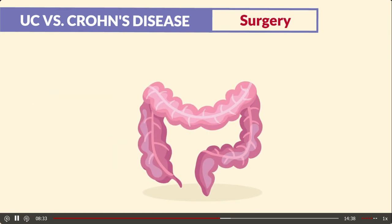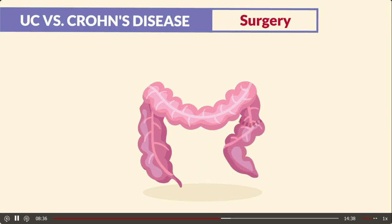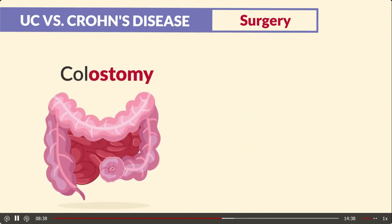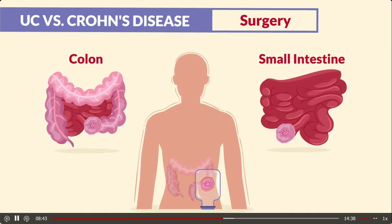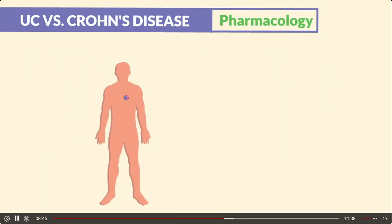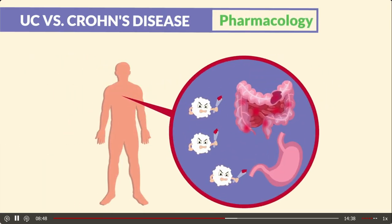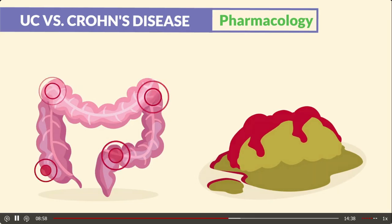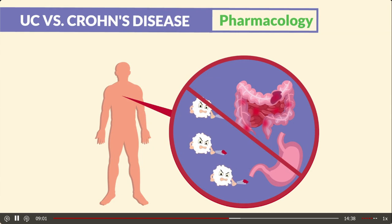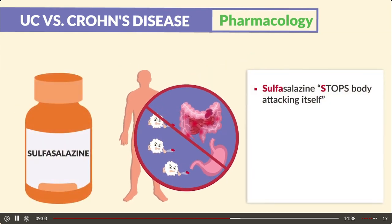Now, in terms of surgery, we can always cut out the bowel that's causing the problem. And most clients get a colostomy or ileostomy that empties the bowels into a bag, which we cover in a separate video. Now, specifically for pharmacology, similar in both conditions. Just think of the patho here. The body's attacking itself in both conditions, causing inflammation and loose, watery, or bloody stools. So to help the body stop attacking itself, we give sulfasalazine, just think of the S in sulfa, to stop the body from attacking itself.